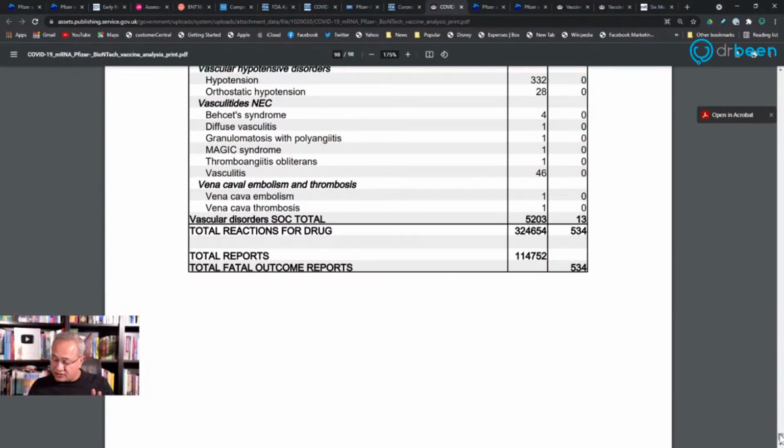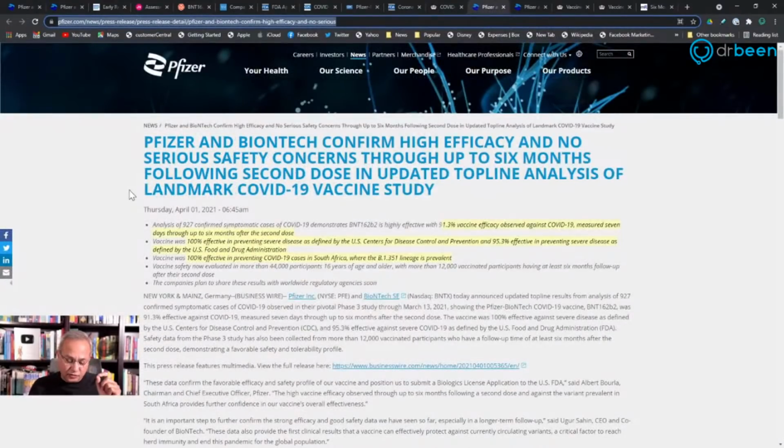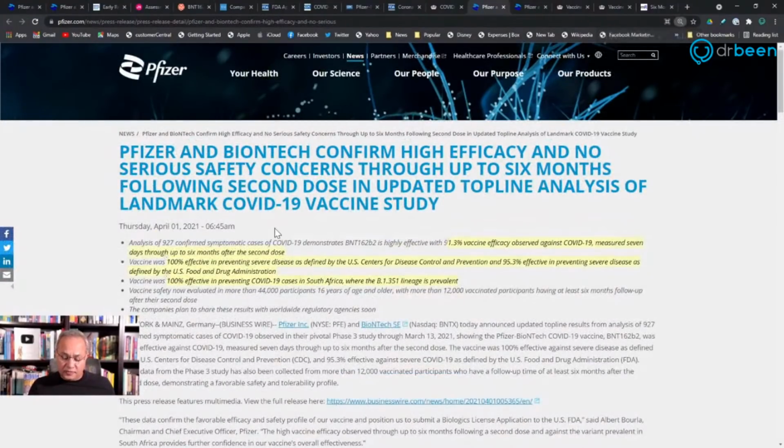So I wanted us to look at this. And to those folks who would say that this is Mobeen just telling something negative about the vaccine, this is the UK government's data. They say a report of a suspected adverse reaction to the Yellow Card scheme does not necessarily mean that it was caused by the vaccine, only that the reporter has a suspicion it may have. Underlying or previously undiagnosed illness unrelated to vaccination can also be a factor in such reports. This is right over here. We see it at the same time. This is the UK government's report of the Yellow Card system. We'll look into that a little bit as well, but I've already given you the punchline for what is in there.